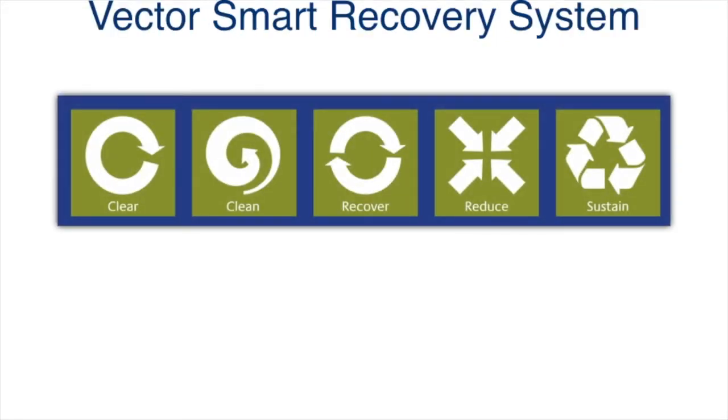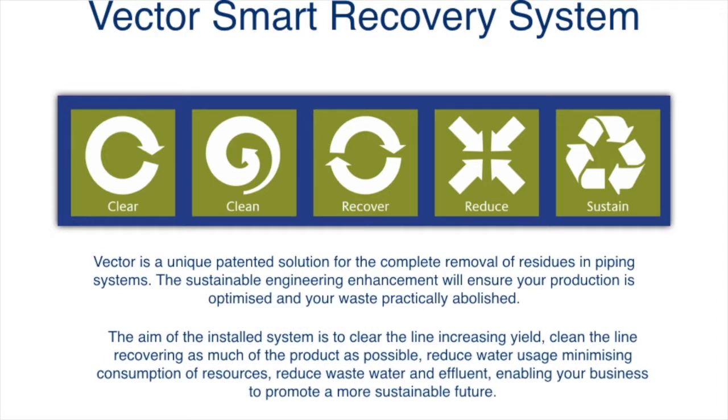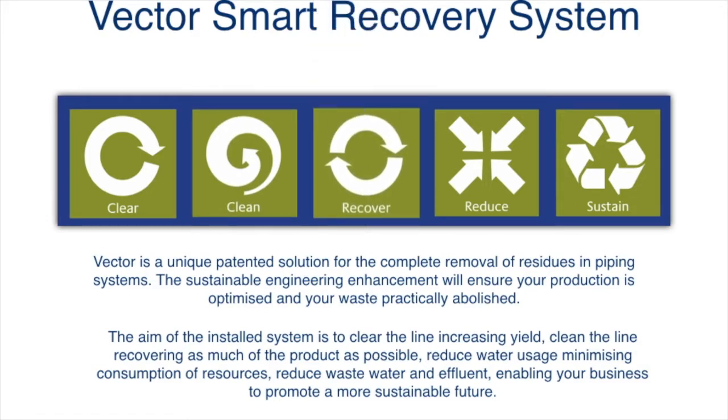Vector is a unique patented solution for the complete removal of residues in piping systems. The sustainable engineering enhancement will ensure your production is optimized and your waste practically abolished. The aim of the installed system is to clear the line, increasing yield, clean the line, recovering as much of the product as possible, reduce both clean and wastewater usage, minimizing consumption of resources and environmental impact, and enabling your business to promote a more sustainable future.